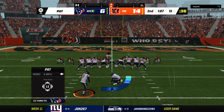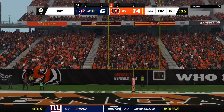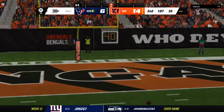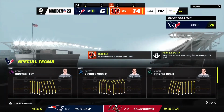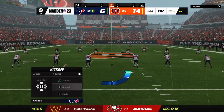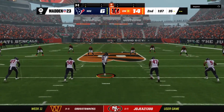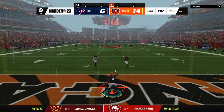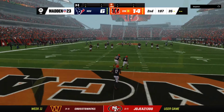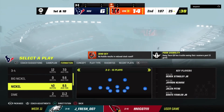Kaimi Fairbairn on for the extra point. And that is off the left upright. It's no good. Set now to kick this one away, and off it goes. And no return on this one as the fair catch is signaled for and taken.